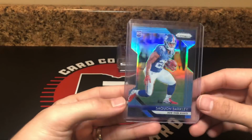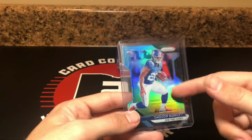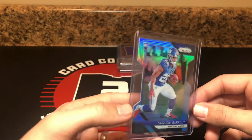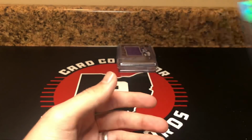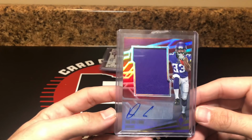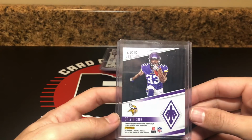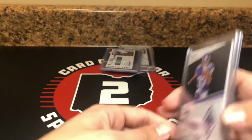Here's another one of those Barclays I was talking about. Prism Draft Picks Blue, $1.99. These actually surprised me. I think these do like $25, which I thought was a lot. But there's that. Dalvin, dominating this year. This should do $25. Jersey Auto from Phoenix, out of $149.